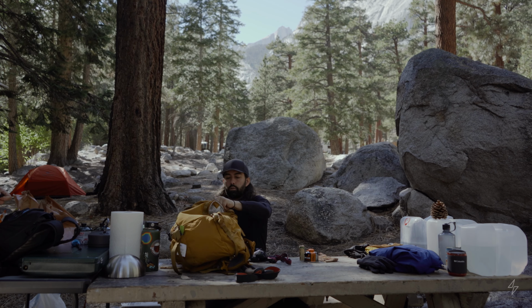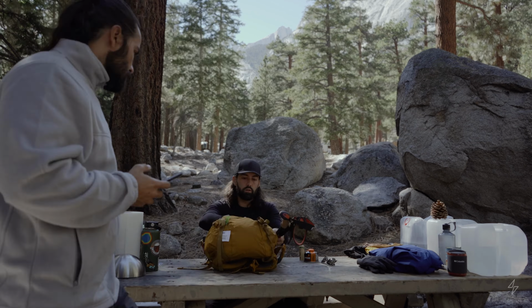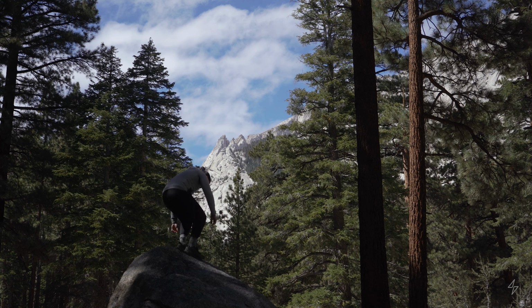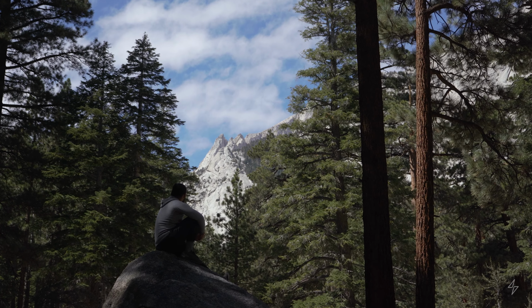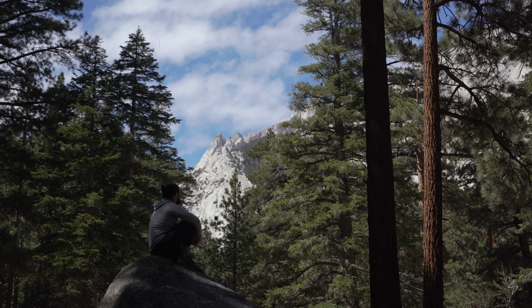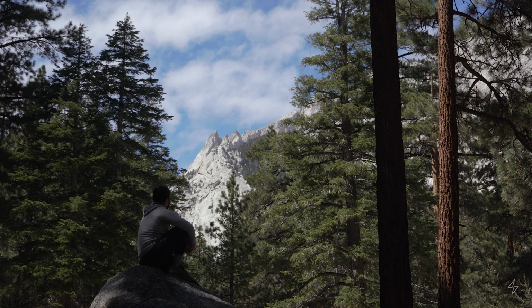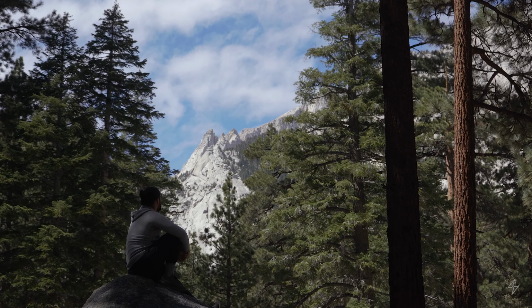So the entire hike up to the Mount Whitney summit and back down is 22 miles and 6,000 feet of elevation gain. So there are 2 different permits you can get for the Whitney hike. One is to actually camp overnight, and one is to do the hike in a single day. And our permit was just for a single day. So we had to get a very early start, and that's why we were getting going at 3 a.m.